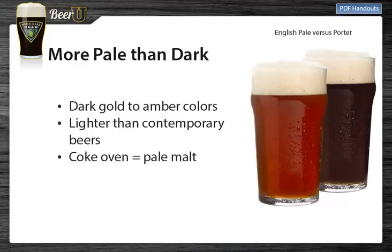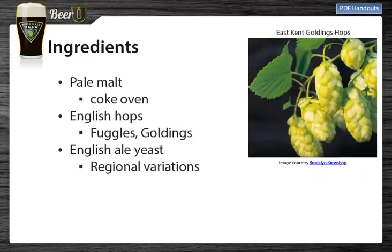Malt is what gives beer its color, and prior to the 19th century, most malt was dark in color. A product of the Industrial Revolution, the coke-fired oven, made pale-colored malt possible on a large scale. It dried the malt without any smoke or contaminants, leaving it pale in color. Malt gives beer its color, so you can't make a pale ale with dark malt. Creating pale malt was the key step towards creating pale ales.